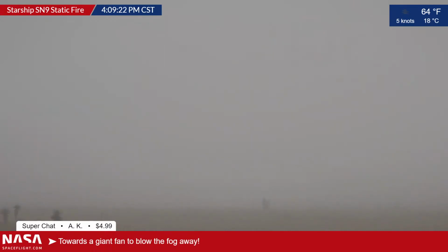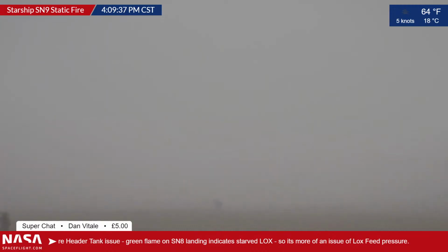Dan Varte with £5 says header tank issue, green flame on SN8 landing indicates starved locks. Yeah, it's fuel rich, so it's more of an issue with the locks feed pressure. So that's a good way of working it out. It did actually go very much an orange flame when it was eating itself.